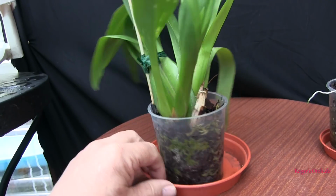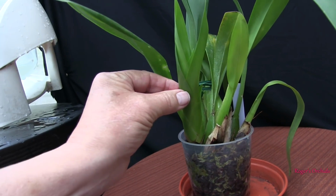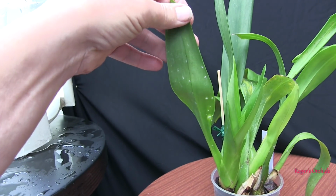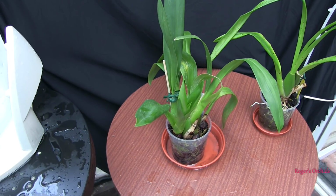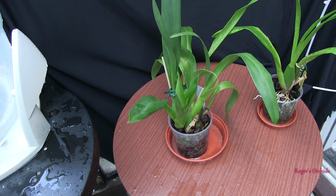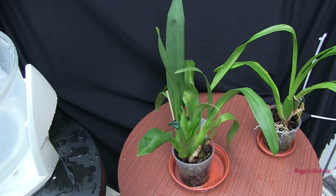But this, we got new roots starting at the base of this stonking new growth. So it's just a matter of having a bit of a clean up and keep that new growth growing strong. It's recently been repotted to accommodate the new growth and the subsequent new roots, irrespective of the fact that it was blooming. So that should pull on.